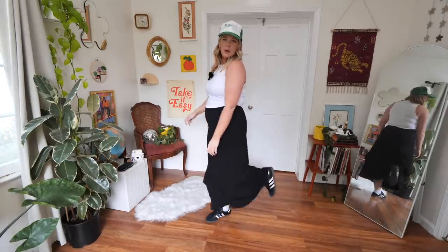Not to be too overkill with the trucker hat thing, but I mean, this kind of looks really cute. It kind of does. The trucker hat might not be for everyone, but I love the pop of color and I just think it's fun for a little something extra. So yeah, I'm really happy with how all of these turned out. These are genuinely outfits that I will be wearing repeatedly throughout the summer.